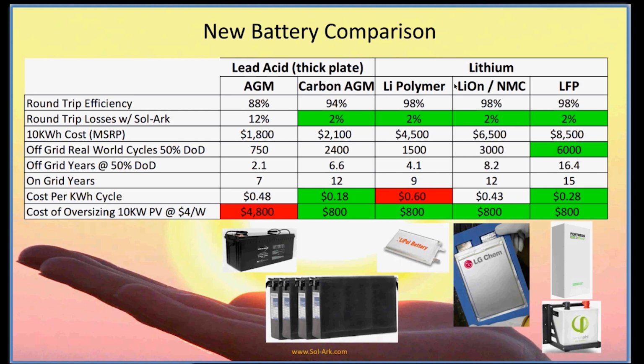So you want to take a look. I think a lot of people on the lithium polymer and lithium ion, they're really using the lithium name, but they're not really giving you the cycles that LFP provides. And so if you have experienced the lithium polymer, you know how long your battery lasts in your cell phone. It's not a lot of years, maybe about 4 or less actually. So the cost per cycle can be large for that, and it's also the most volatile.